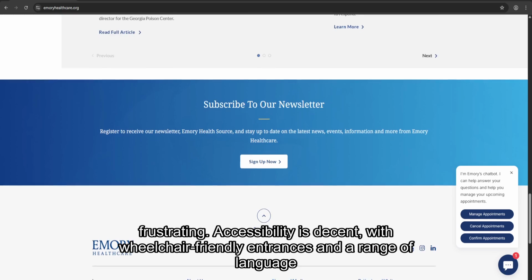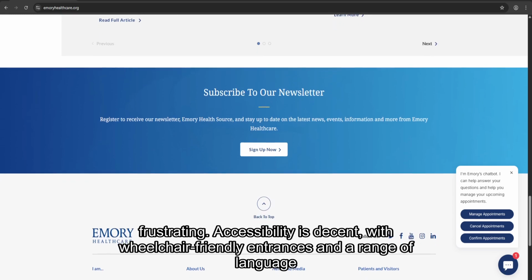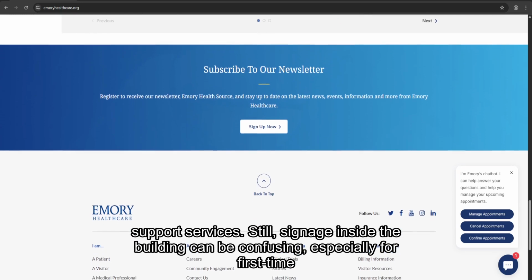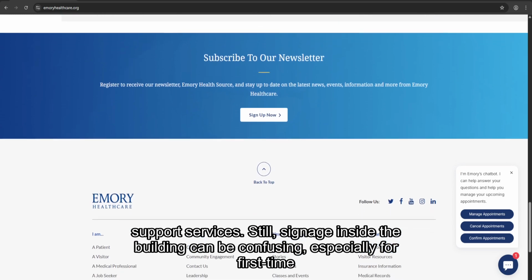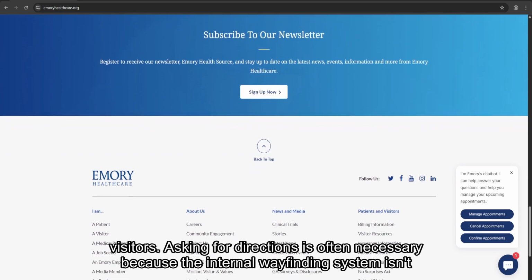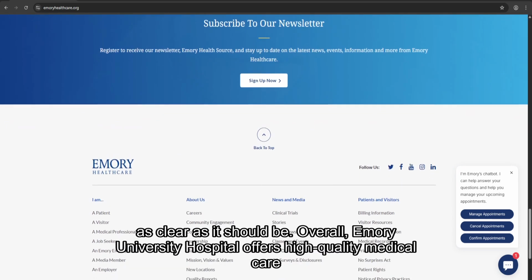Accessibility is decent, with wheelchair-friendly entrances and a range of language support services. Still, signage inside the building can be confusing, especially for first-time visitors. Asking for directions is often necessary because the internal wayfinding system isn't as clear as it should be.